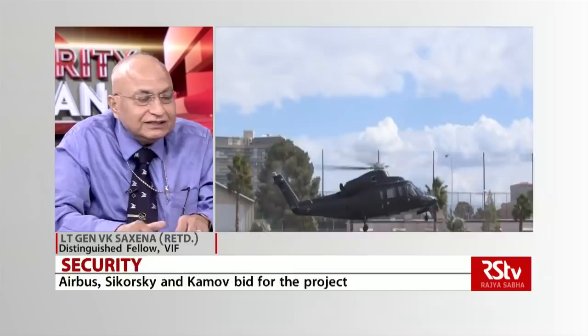Okay. But the problem doesn't stop there. The problem is something else. The problem is that these four categories of the strategic partnership model, which are fighter aircraft, helicopters, submarines and armored fighting vehicles, involve private players, and HAL has now come up with two bids. One bid is on its own, and the other is in combination with the KA-226T Russian helicopter.